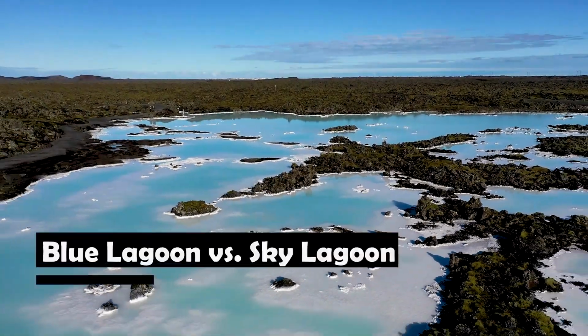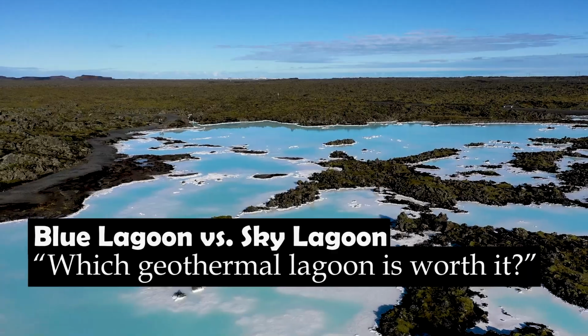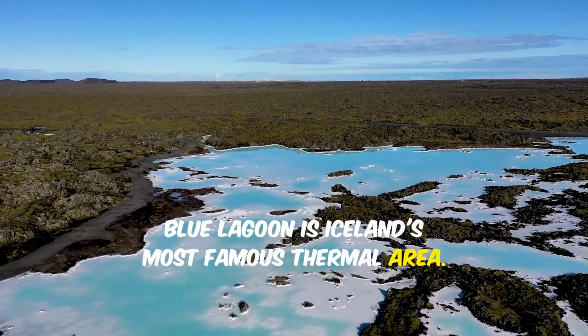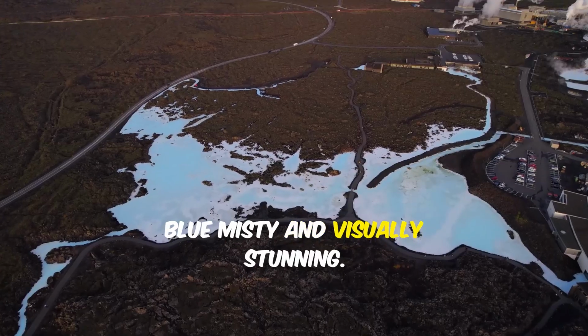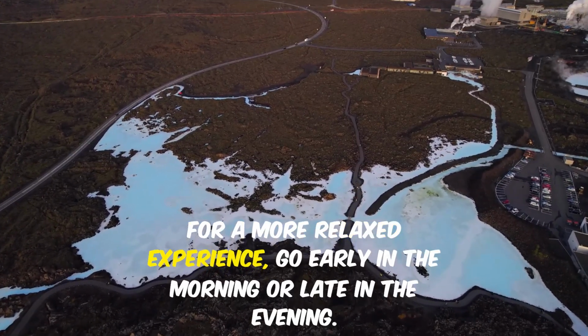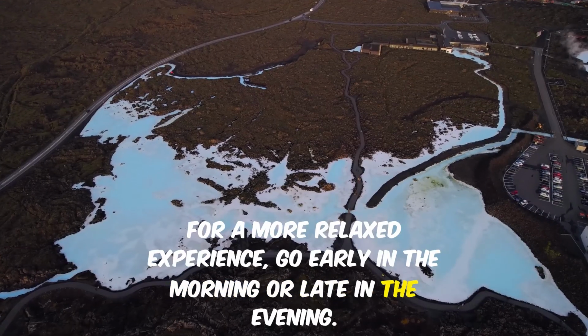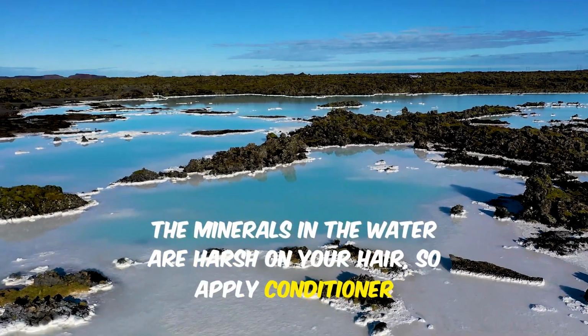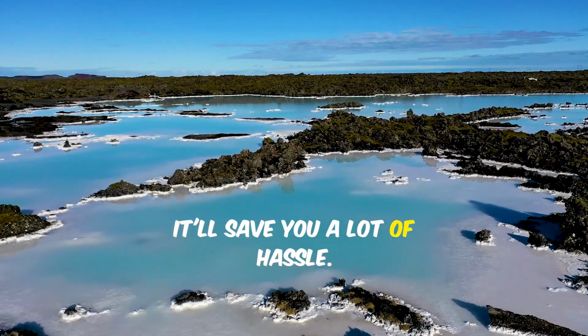Blue Lagoon versus Sky Lagoon. Which geothermal lagoon is worth it? Blue Lagoon is Iceland's most famous thermal area. Blue, misty, and visually stunning. But it's also the most crowded. For a more relaxed experience, go early in the morning or late in the evening. The minerals in the water are harsh on your hair, so apply conditioner before you go in. It'll save you a lot of hassle.